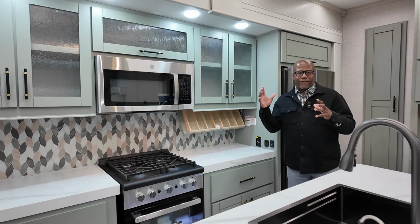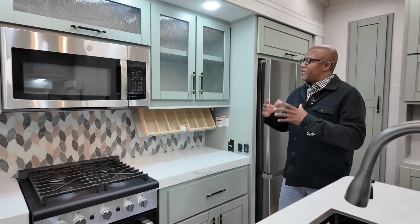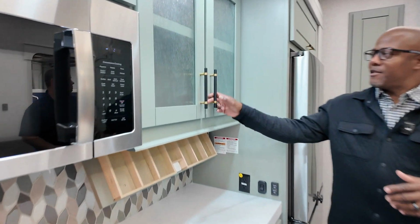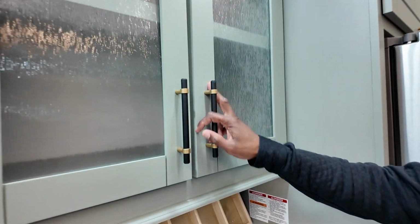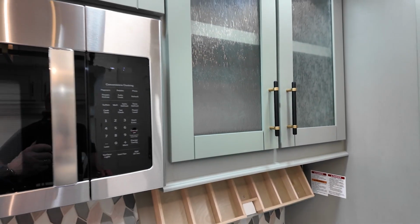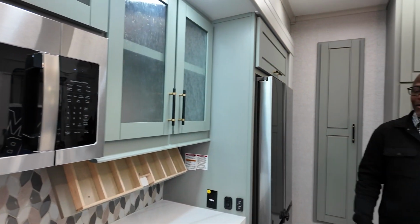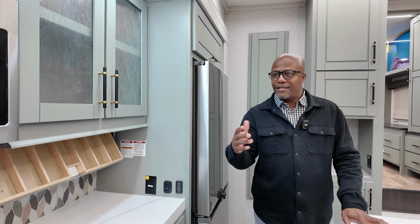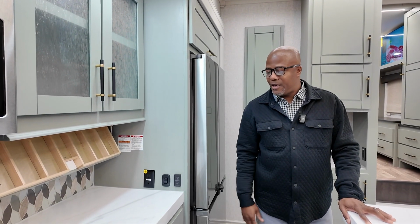One of the things you see when you first come inside is the cabinetry. This is one of our more popular colors. This is what's called sage green. It has really taken flight once we introduced this color across the board. We also have another color that we offer, which is dust. It's going to be a little bit darker than what you see here.